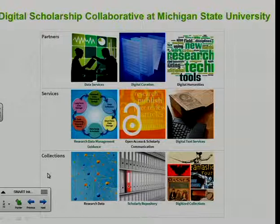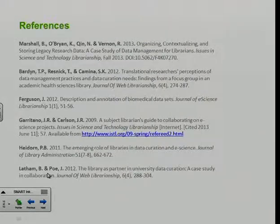On the next slide, I want to talk a little about what is happening at Michigan State University. We have a digital scholarship collaborative team working together to solve multiple data curation projects. We have two new digital humanities librarians, open access and scholarly communication, the copyright office, data librarians, geology librarians, and science librarians. So we try to connect IT service, the data department, and science, humanities, and social science to work together as a team to tailor our data service to different subjects. So this is my reference, and that's all.